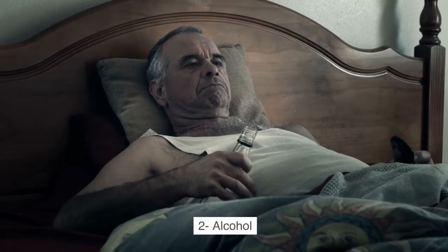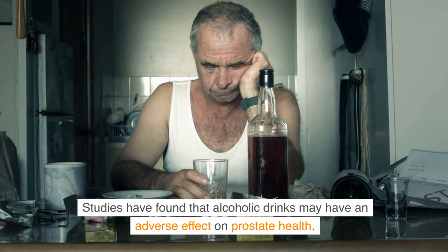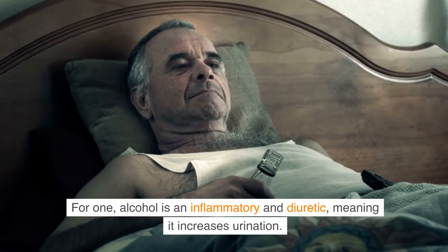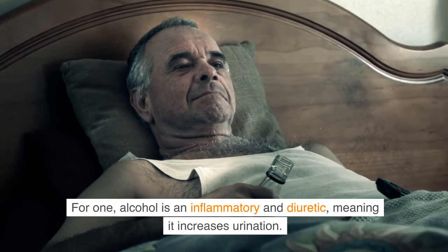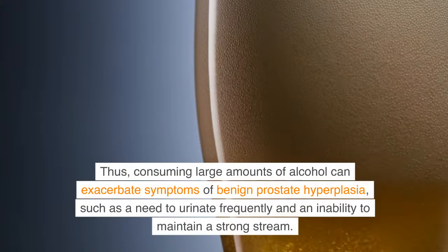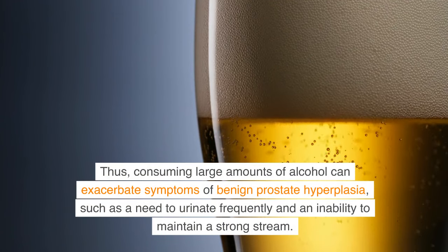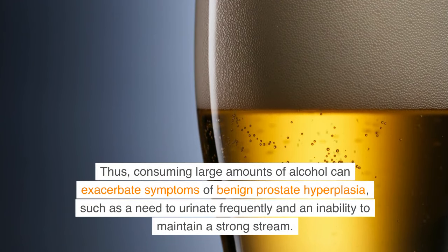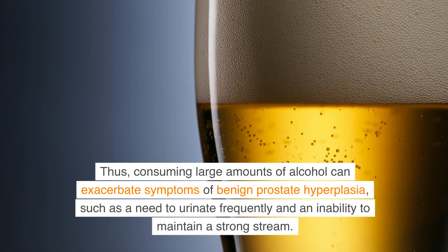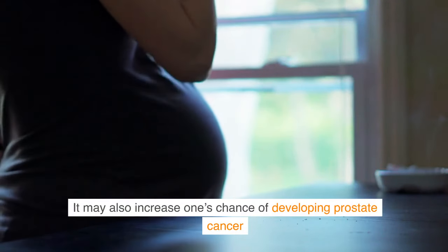2. Alcohol. Studies have found that alcoholic drinks may have an adverse effect on prostate health. For one, alcohol is an inflammatory and diuretic, meaning it increases urination. Thus, consuming large amounts of alcohol can exacerbate symptoms of benign prostate hyperplasia, such as a need to urinate frequently and an inability to maintain a strong stream. It may also increase one's chance of developing prostate cancer.